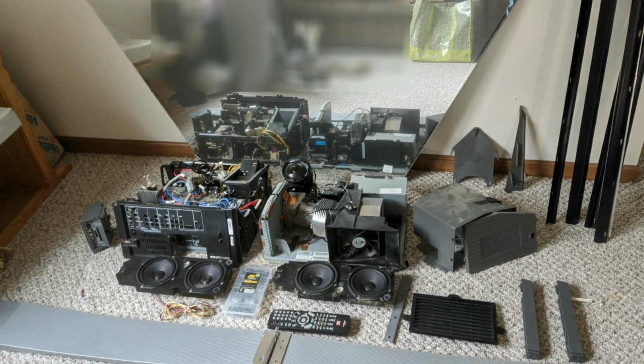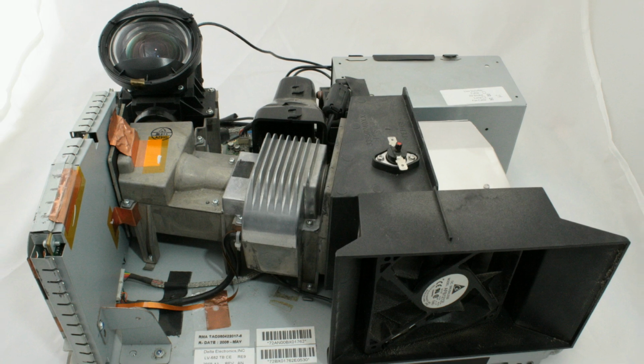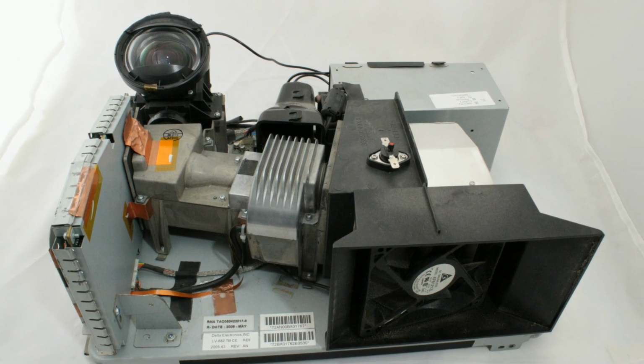I did end up selling the light engine as is to somebody who needed an optical part off of it, since the entire optical block in it was still good.